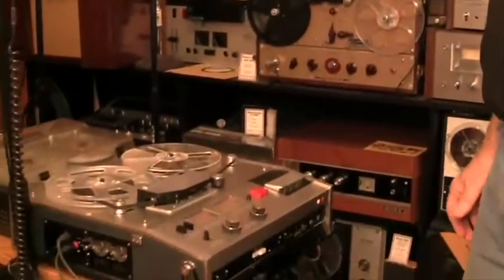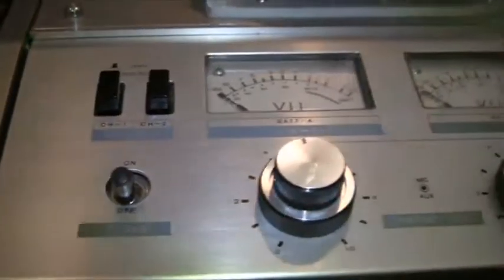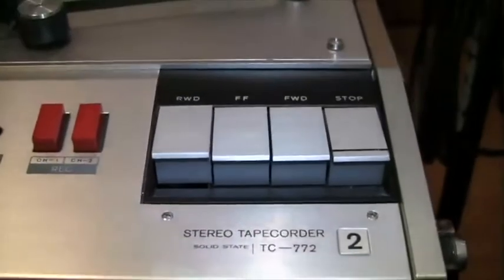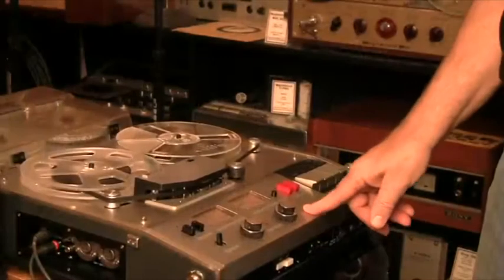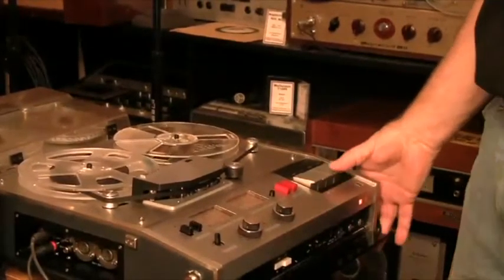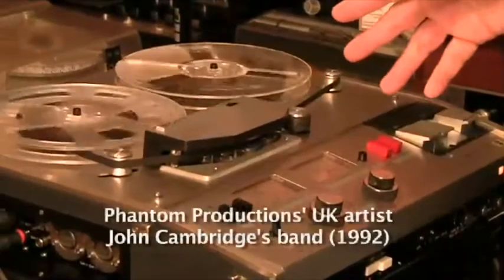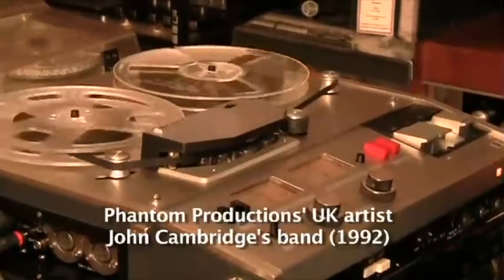This is the Sony 772, and it is a 2-track mastering machine. It'll run on battery and AC, runs 15 inches per second or 7.5. With its battery pack, you could go on location and cut a record. It had incredible sound and flexibility. Yes, this is a British artist, John Cambridge.